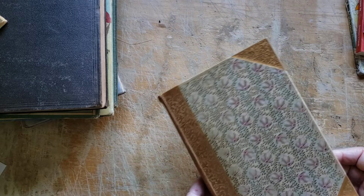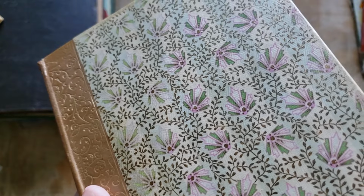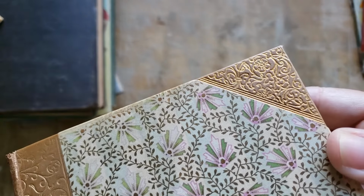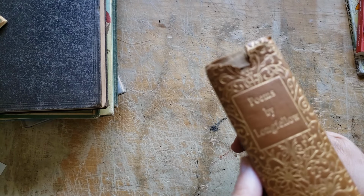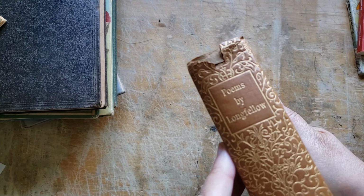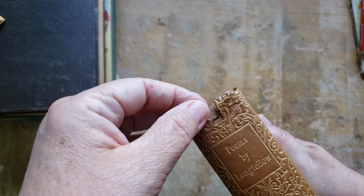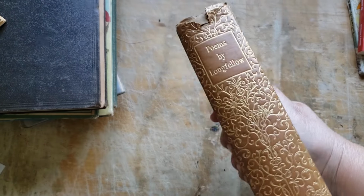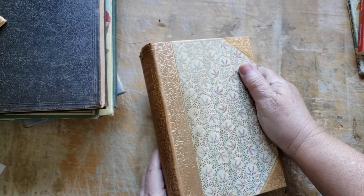What else did I get? I got this one today. I just love, look at the cover on that. How beautiful is that paper? And these little corners. It's the poems by Longfellow. But you can see it's got some damage here. Oh, not here, here. So I'm going to have to figure out my approach to it.